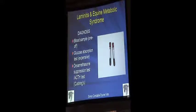So the far better way is the one-off blood sample, if you start with them fasted for sort of 8 to 10 hours. Just to mention as well, as regards Cushing's, these two tests here. I don't use the dexamethasone suppression test, which involves giving a steroid to the horse, and that suppresses the body's own steroid production, or it should do if they're normal. If they don't, that's an indication that they've got Cushing's. I prefer to do these other tests because that doesn't involve giving them steroids. Again, it involves being starved, but it's only for 8 to 10 hours, so it's a better way of doing it.